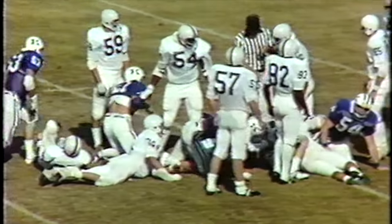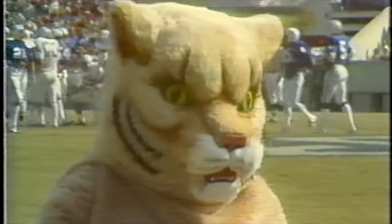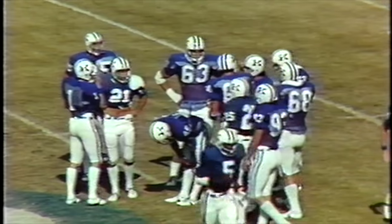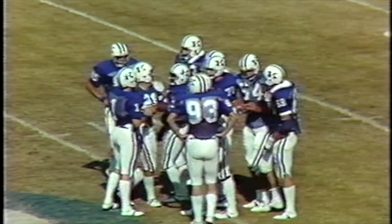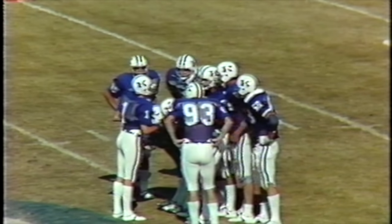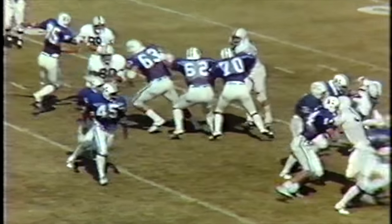Right halfback, Bob Hawkins, down to around the Penn State 30. Now that might have been the final play of the game. Mike Deaton, a freshman quarterback from Greensburg, Kentucky, is hopeful of getting a chance to run one play. 7 seconds, 6 seconds, 5, and this crowd is ready to explode. Biggest crowd in the history of football in Kentucky. The game is over.